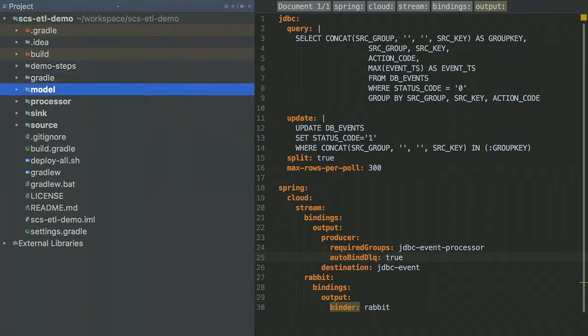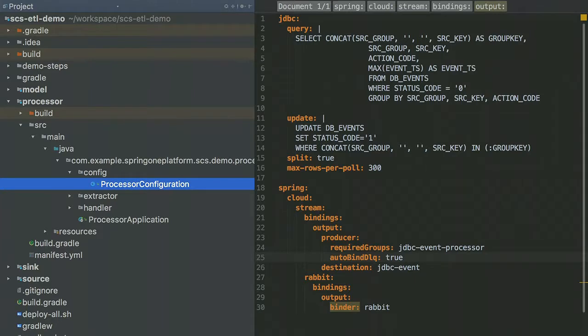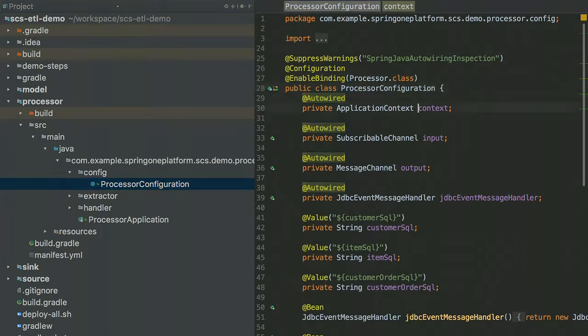I'm going to close some of this stuff too. So processor. So let's go ahead and start right into our processor configuration we have here. So if we look here, we can see that we have some wonderful auto-wired things. The important one is the subscribable channel. So that's that channel we're listening on to get data in. So we're subscribing to it. We also have this output. That's where we put the data to when we're done doing our transformation or business rules, whatever it might be.